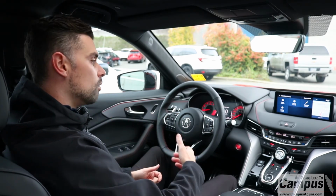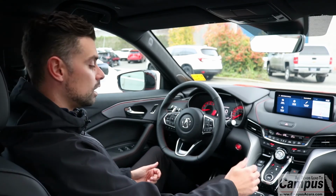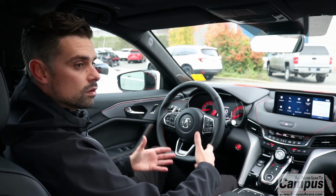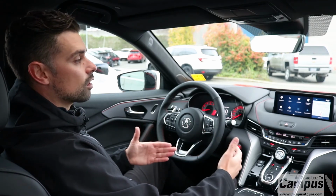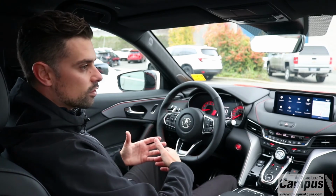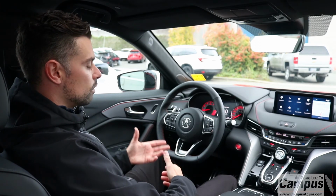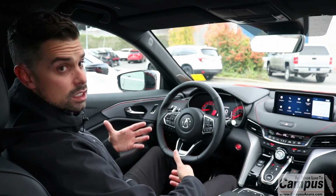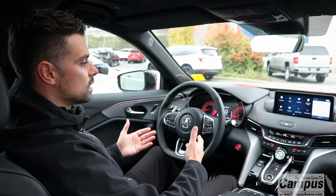One of the things that I always say to all of my clients, if you are not comfortable and you are not confident in the very front of the vehicle, then you should not be in the vehicle. You should not be driving that car. Now, with the TLX, I find it very difficult for you to get in this vehicle and not feel comfortable. Whether it's the actual seat with the Alcantara and the leather combination, the steering wheel, or even the setup.